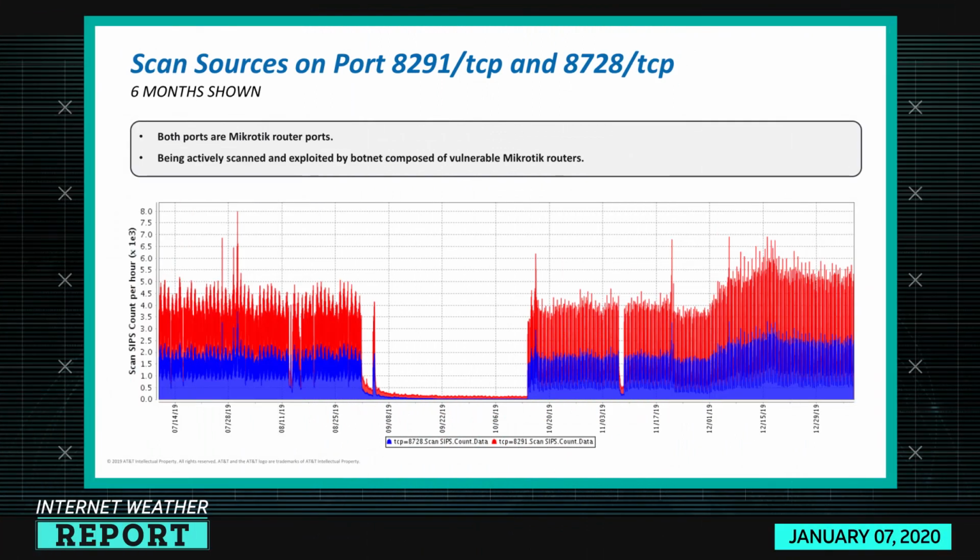So 8291 TCP, I actually took a closer look at this one. We've talked about it on the show before. This is a port that's associated with MikroTik routers. And there is a botnet that sprung up probably in the 2018 timeframe called Hajime that started to leverage a vulnerability on MikroTik routers on that port 8291.